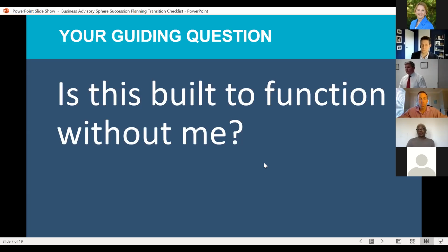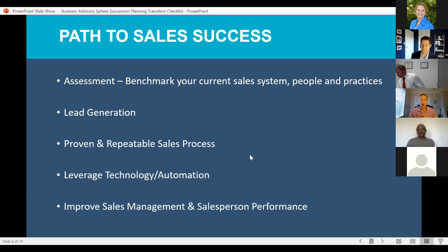So what that looks like is you need to start with an assessment. You need to benchmark your current sales system, your people, and your practices. You need to see what the industry standards are so that when people come to look at buying your business, they have a proper understanding of where you fall within your industry. Second piece is lead generation. That rainmaker business owner, once removed, is something a lot of professional services firms struggle with. The names on the title, once they're removed, how do the leads get generated? Do you lose the clout that you've built institutionally for years? So you need to really evaluate that.